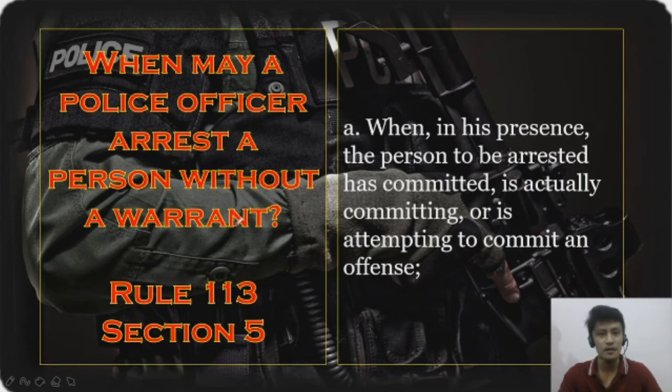And we have here the warrantless arrest. When may a police officer, or in other words, pwede rin dito kasi yung civilian, not only a police officer, when may a police officer or a private person arrest a person without a warrant. So as stated in Rule 113, Section 5.